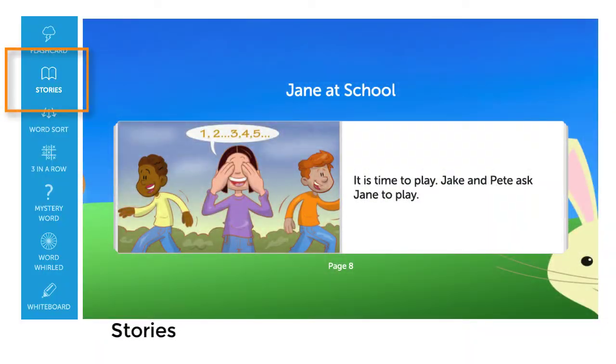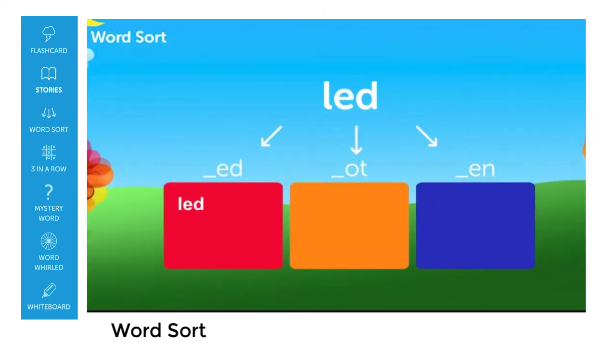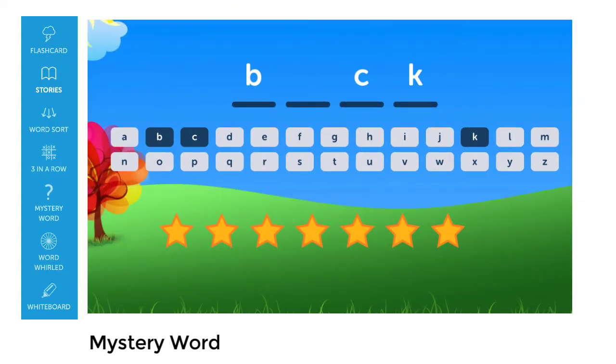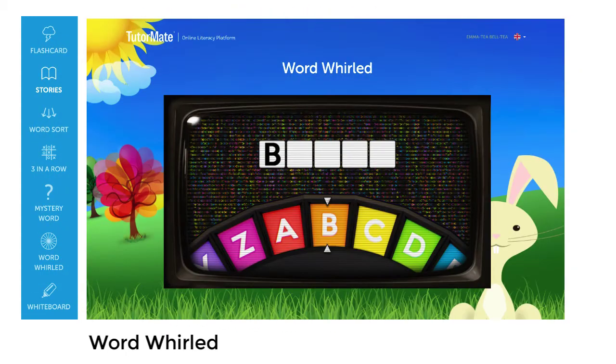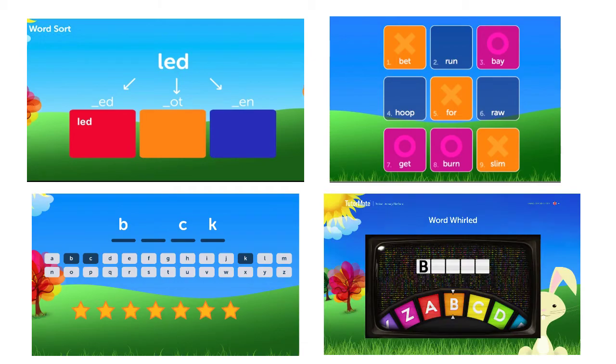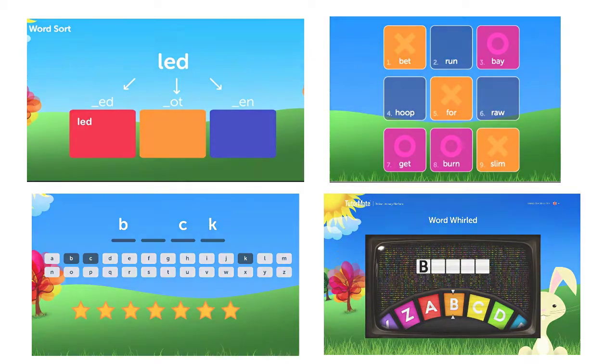In addition to providing stories for practicing reading and fluency skills, we also provide students with word games designed to build their knowledge of words and word parts. You can fit these in between stories to break up reading, or offer children a chance to do them before you say goodbye for the week. Feel free to experiment. There are 4 word activities to choose from: word sort, 3 in a row, mystery word, and word world. What follows is a brief look at each game.